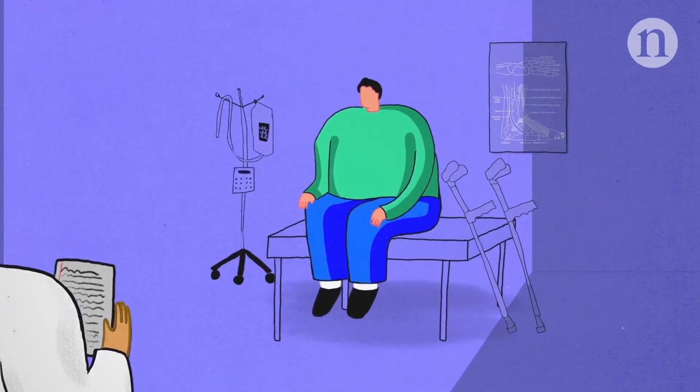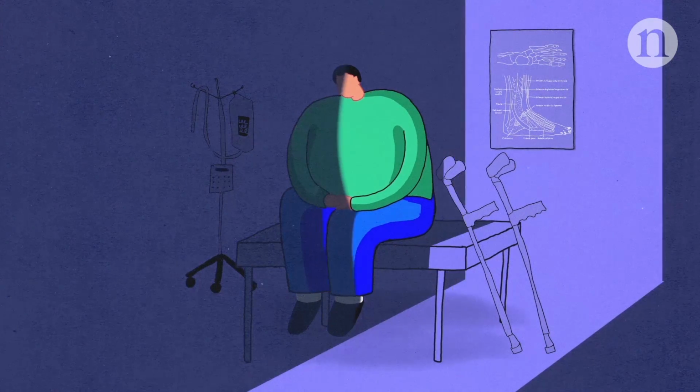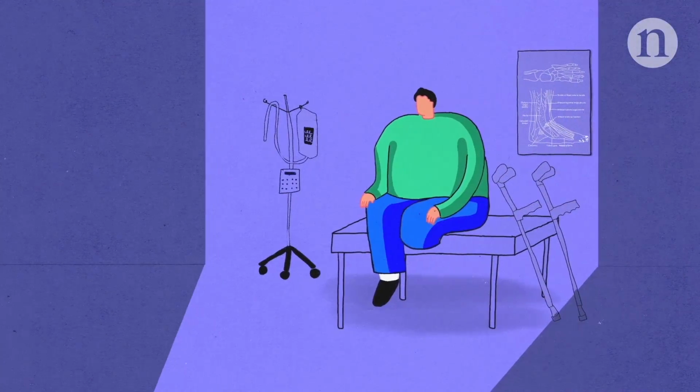In fact, almost a third of sufferers of critical limb ischemia have no options for treatment, and most of those patients end up needing to have their limb amputated. But there could be another way.